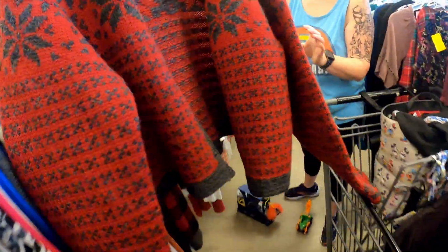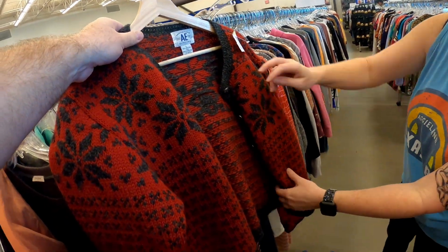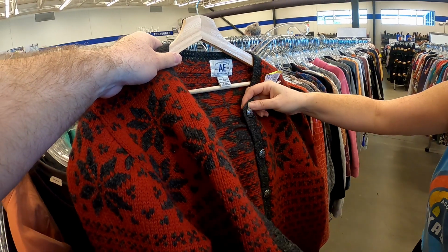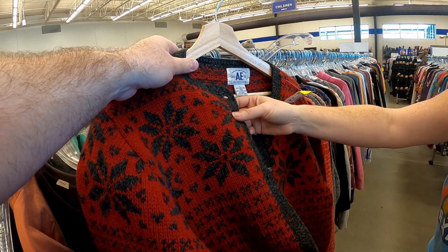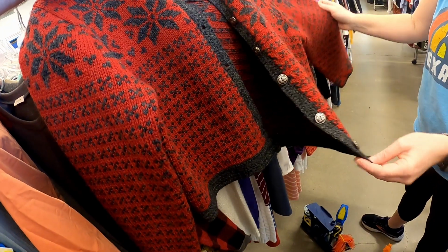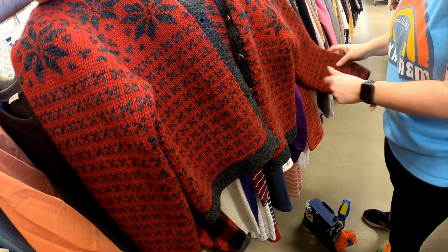Okay. So I saw that hanging there. Oh, American Eagle. Yeah, it's vintage. Wool? Oh, Shetland wool. American Eagle Outfitters. They don't even call it that anymore. Oh, they don't? You're right. They don't. So, okay, that makes sense. I think that's kind of cool. Yeah. I think we should do it.